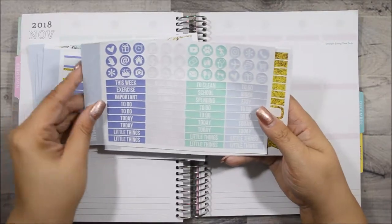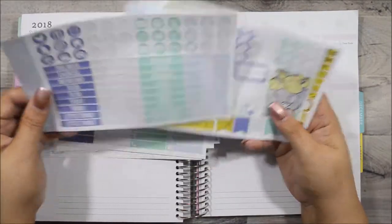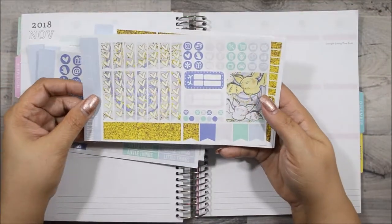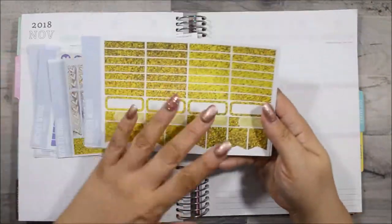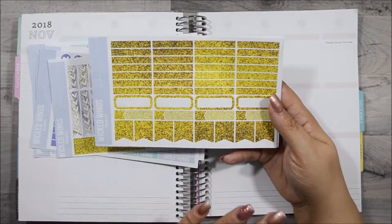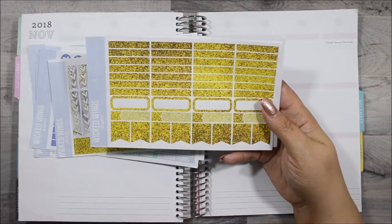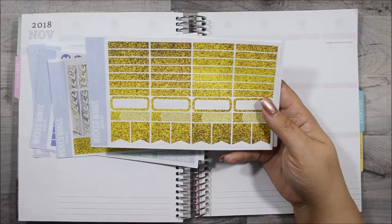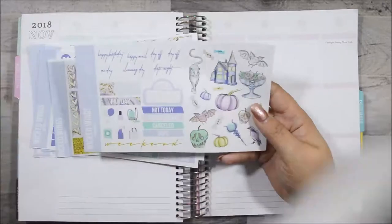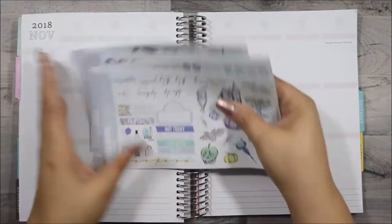And as you can see, the only thing I don't like about this kit, which I'm gonna tell you right now, is her glitter. This gold is, I don't know, it's bugging me out. It just does a number on my vision, so I will not be using those. But that's the kit right there.